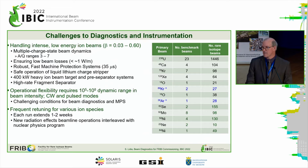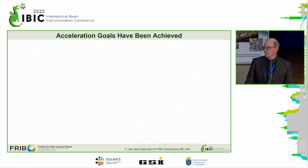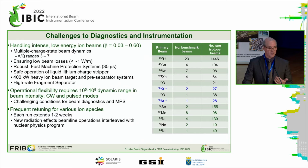Then every couple of weeks, we retune the accelerator for another type of ion. Each experimental run runs 1 to 2 weeks. We're down for a week. We come up for another week to run our new radiation effects beam line, and then we retune the accelerator. So we're constantly retuning and utilizing the diagnostics to enhance our scientific productivity.